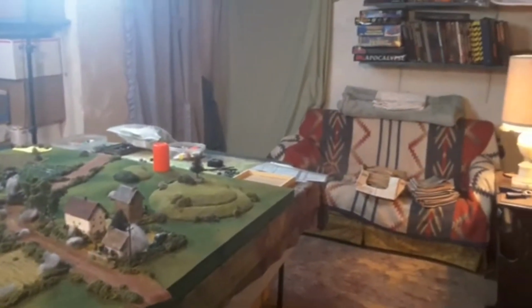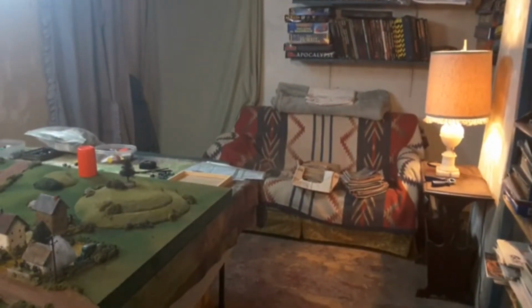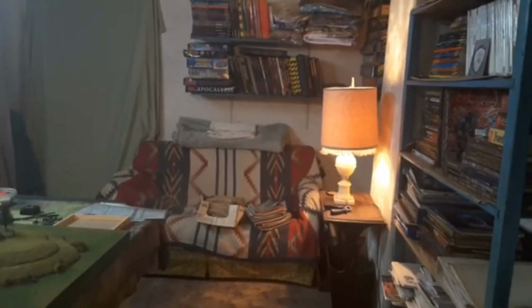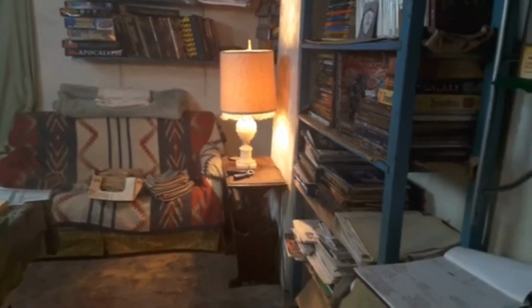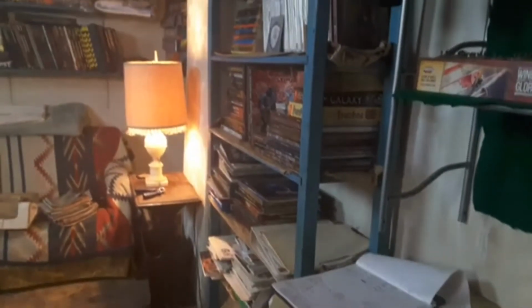But anyway, I thought I'd show this off. Doesn't look like much. The floor is a mess. I'm going to put some carpeting in here eventually and paint the walls. And that back room behind that drape there, that's going to be a storage room when I get around to it. And yeah, that's a look at the game room. Some other stuff here: my coffee down there in the corner.